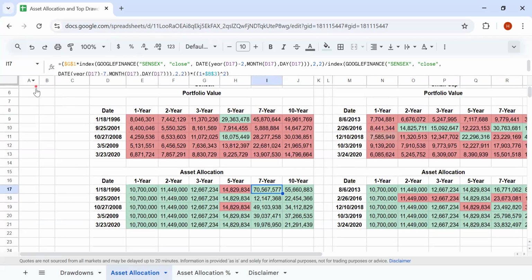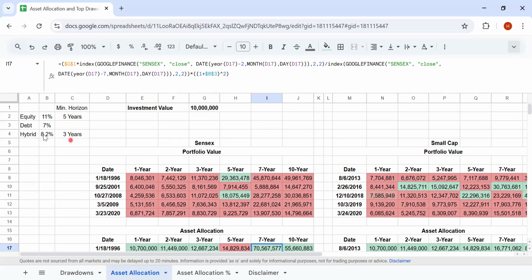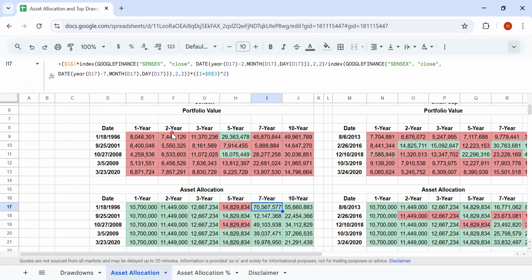So here what I have done is, this is year D17 minus 2, which indicates 1994, right? That's the value at which it is there. Till such point of time, what is the return which it has generated? So this is D17 minus 7, which shows year 1989, right? And after that, for the 2 years, I have compounded the liquid fund. So B3 shows that return here, right?